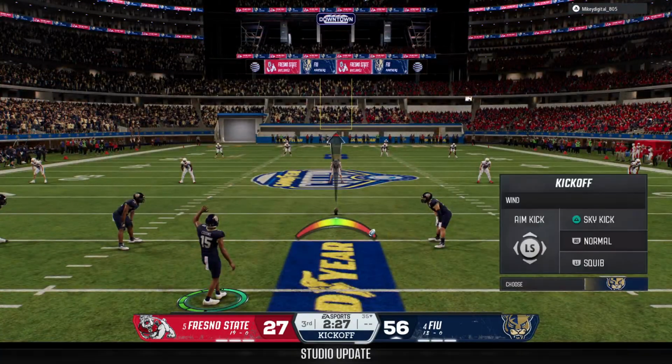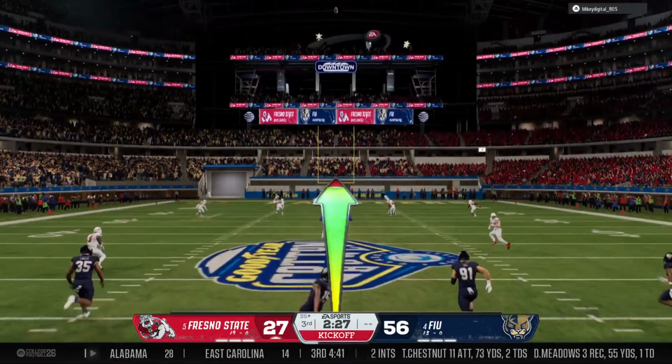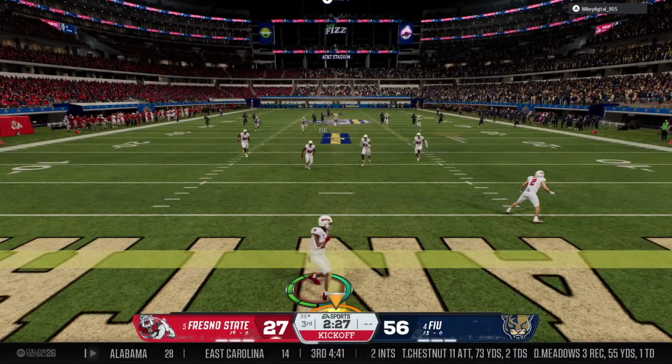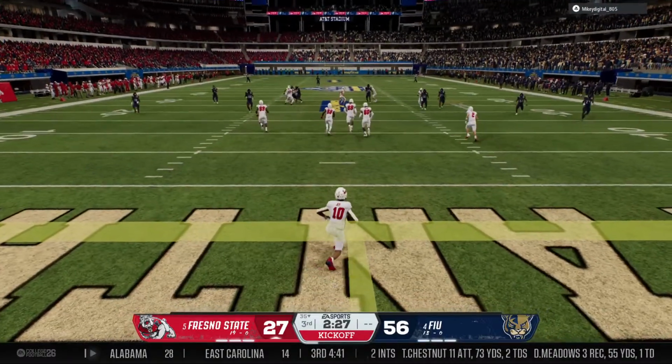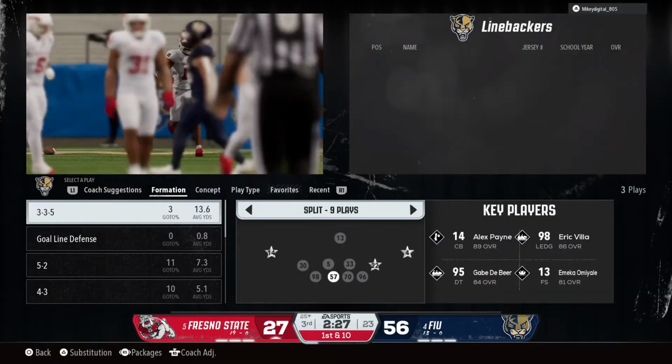So after putting up the touchdown, the kickoff team is out there to boot it away. 56, Fresno State, 27. Doesn't bring the kick out. Touchback. They'll start at 25.